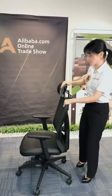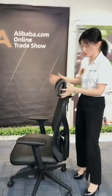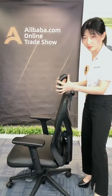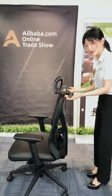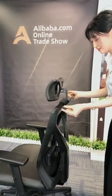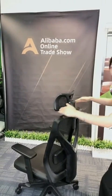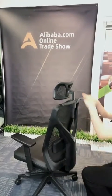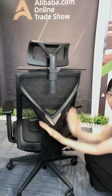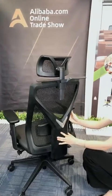And you can see this is a 2D headrest, can be height adjusted and angle adjusted. It's very smooth. And it also has a cloth hanger, you can hang your clothes here. It's very big. And the material of the back is nylon material, with V-shaped decoration. You can see the V-shaped decoration makes the whole chair look more modern and elegant.